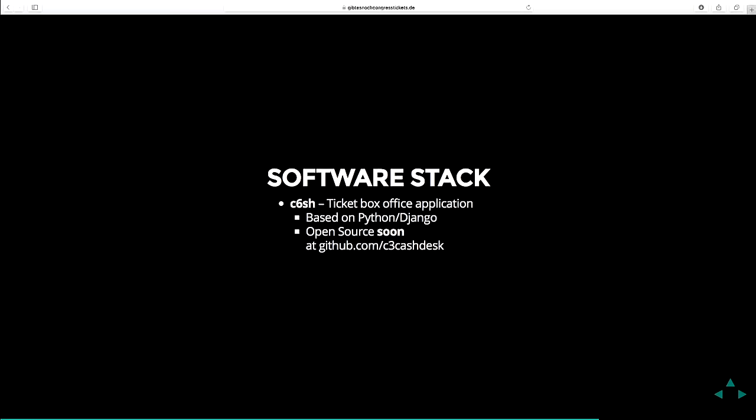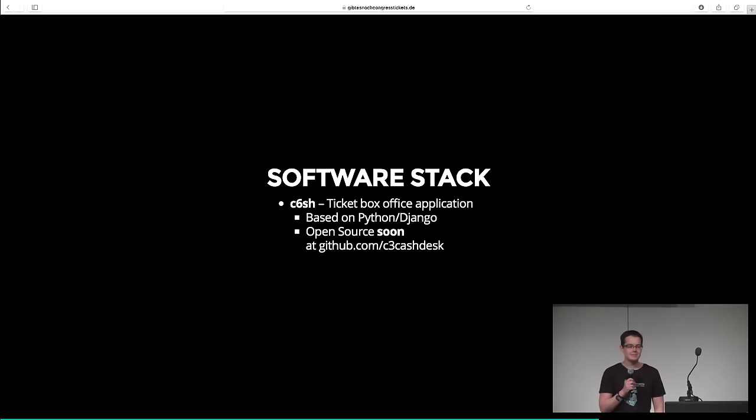Right, because just implementing a new pre-sale shop and a fancy replicating system was not quite enough for us and we were a bit bored, we decided to rework the cash desk software itself, which seemed like a good idea at the time. We called the system C6SH. Obviously, the old system was C4SH, and you know, version numbers go from 4 to 6 regularly. It's also based on Python and Django, and we will open source it in January once we remove the last ugly event hacks. Hopefully on GitHub, and I'm sure the nice people at the relevant Twitter accounts will publish that fact in time.